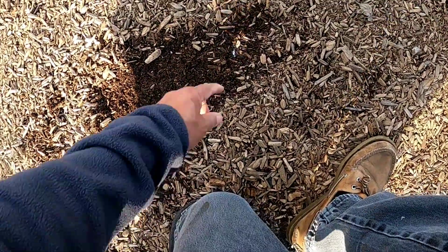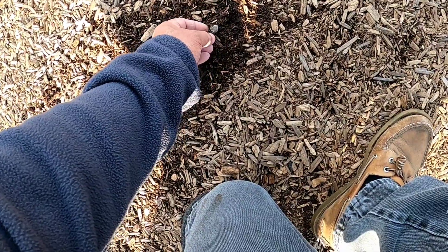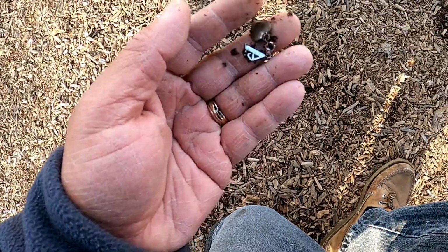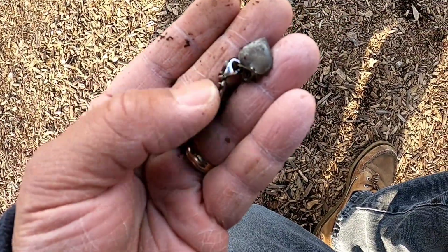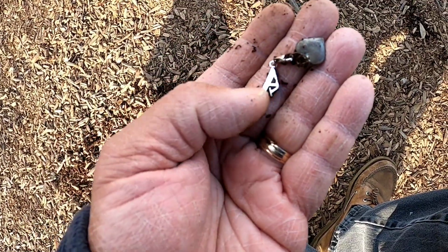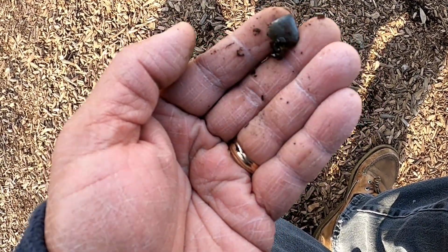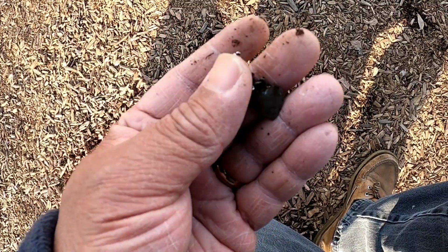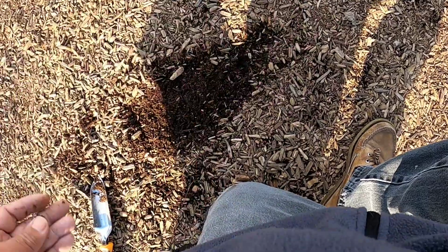Oh, wow. Right there on top. Somebody's little pendant clasp harp thing here. Oh, well. All right, we got some jewelry. Looks like the A got mushed a little. And then there's a little heart deal. Can't really tell though if it's silver. But hey, I found it.